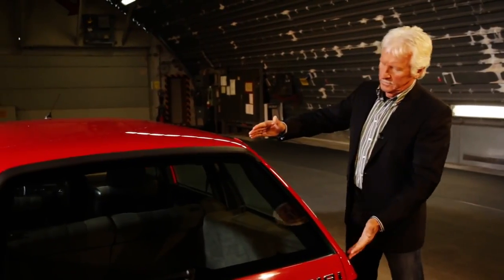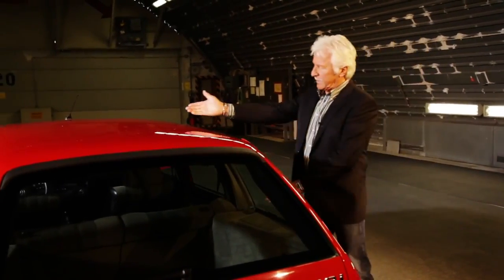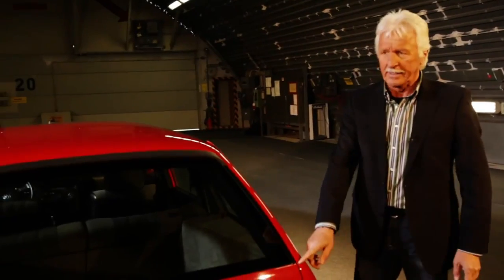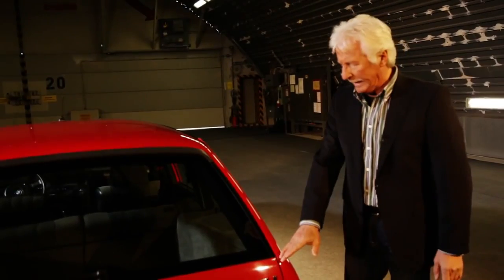The main alteration was actually this pillar. Usually the tail is here. I moved it to the rear edge of the vehicle. With that, the shape of the Touring was almost finished.